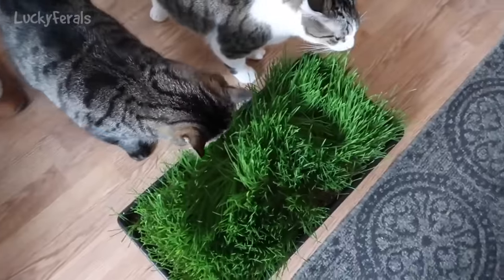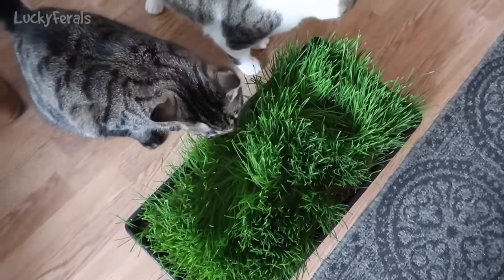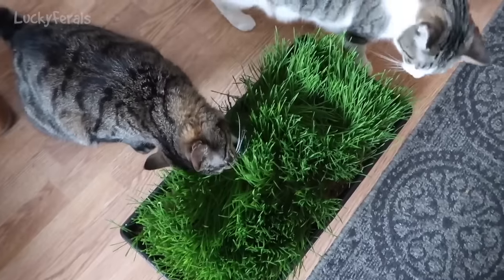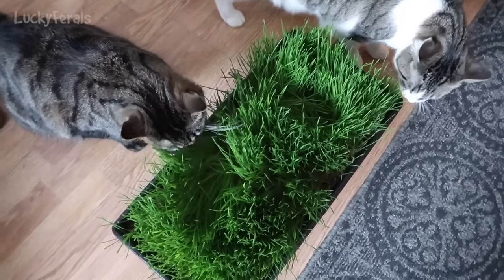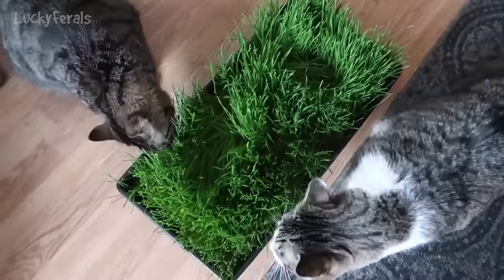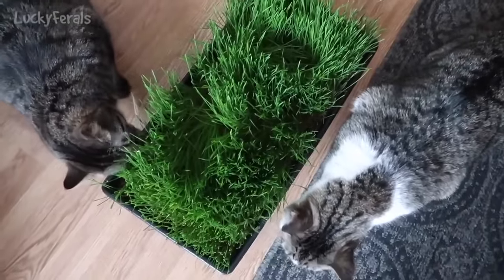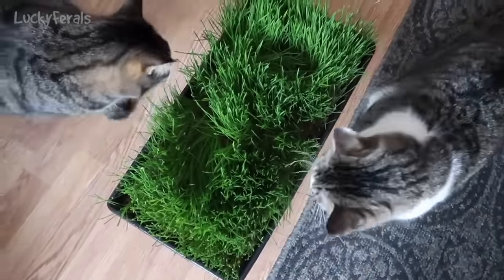I'm giving the cats their wheatgrass. I thought they would like roll around in this thing, but they haven't done that, which is kind of interesting. I guess they know what it is. They also haven't tried to dig in it or poop in it, which is surprising because I thought they would do that also.